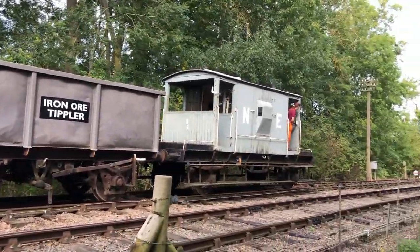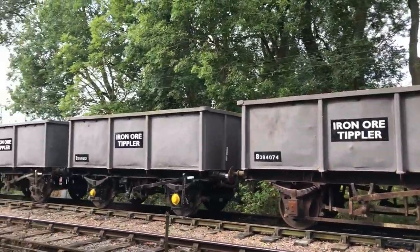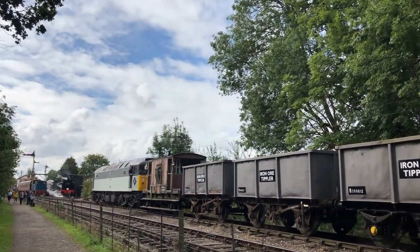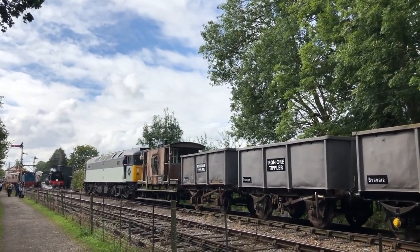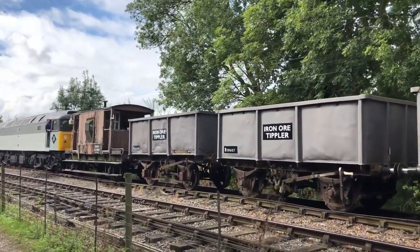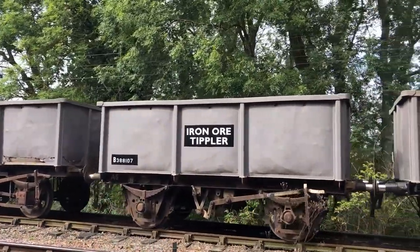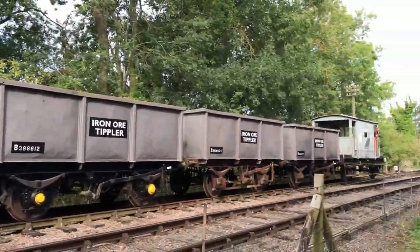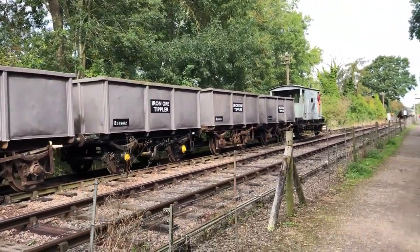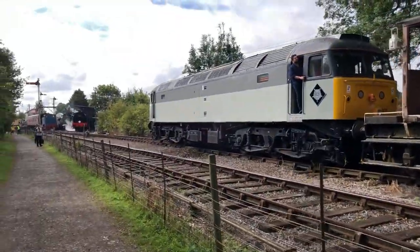Slowly. Presumably they're not allowed past the ground signal, that little white circle with the red line on it.